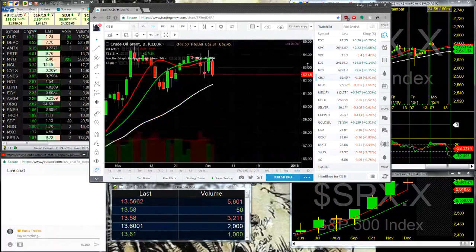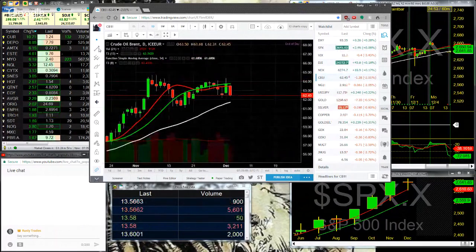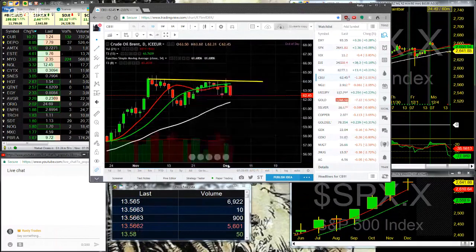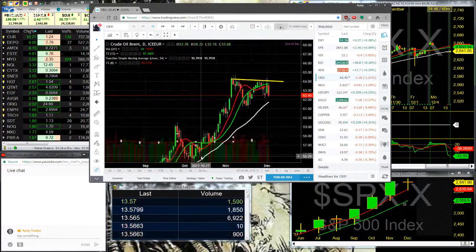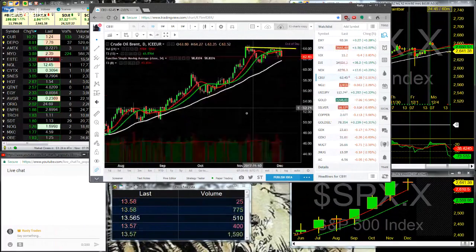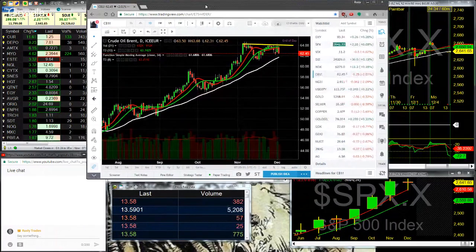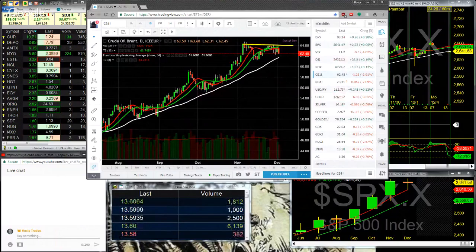Crude, I was noticing crude daily chart. I got a higher low. It's been running for a while. Maybe it needs to rest. Still has support though. But we are showing a little bit of a bearishness pattern up there. We could turn around on a dime at any moment. I think that's it for now on the reviews. Let's see if we can find something here.